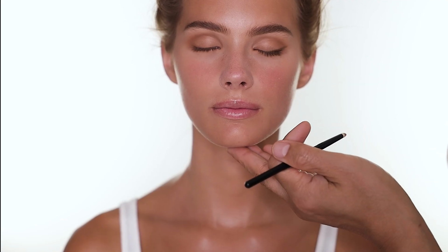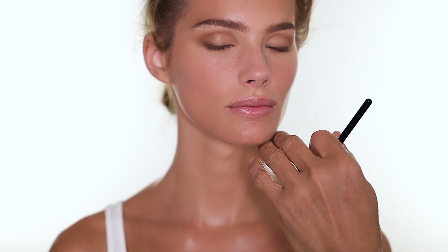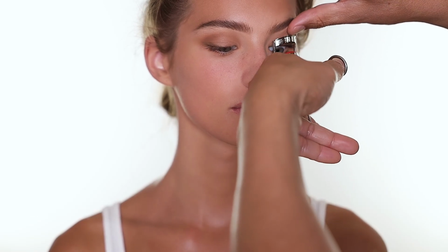So let's see. Do the same on that side. Let's see. So it's come out something like that. So I think it's nice to have this bronze color instead of your typical brown or black. I think it's beautiful. Next, I'm going to curl the lashes first, and then I put some mascara.